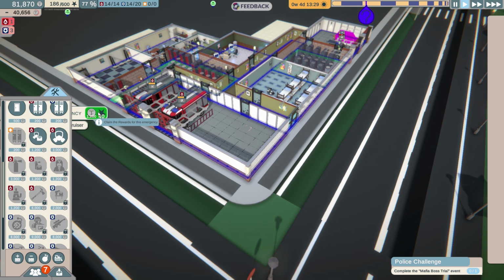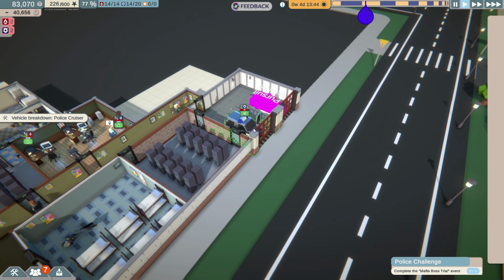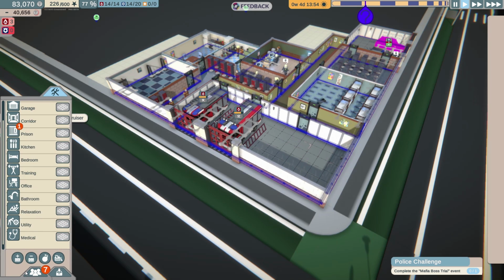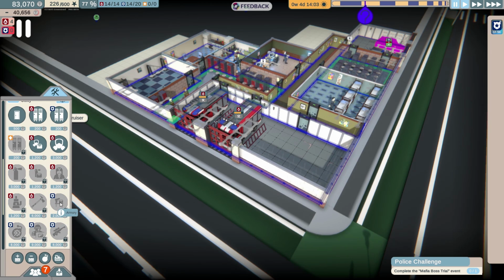A little bit of money. Lovely, lovely. Ooh, what's that? Vehicle breakdown. Police cruiser. Oh dear, it's broken. Somebody repair the police cruiser. Immediately, please. So if we go to there and look down at utility, there is, hang on, pause for a second. Oh no, the cruiser's broken.